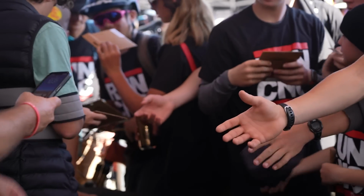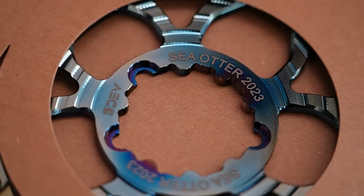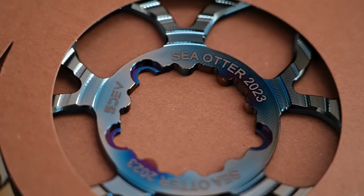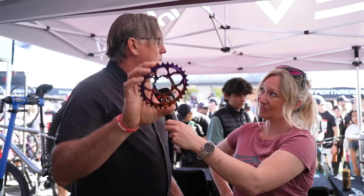So we've done this special edition Sea Otter 2023 chain ring, and we've made literally hundreds of them. They're all a little bit unique because of the PVD oil slick pattern. You can see this one is different colors on both sides, and they all come out slightly different. So we're giving those away to our super fans, and I am just beside myself. I'd like to thank everybody who came out, and this has just been amazing.